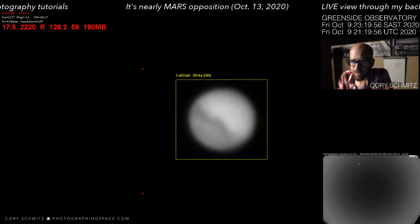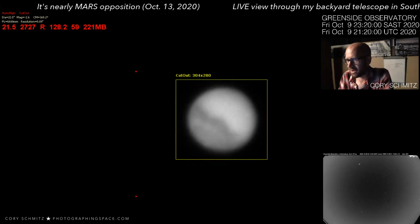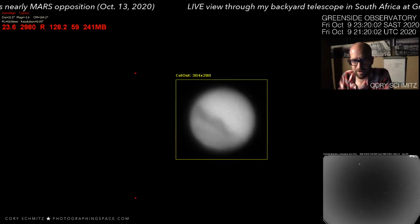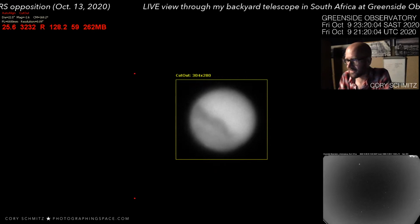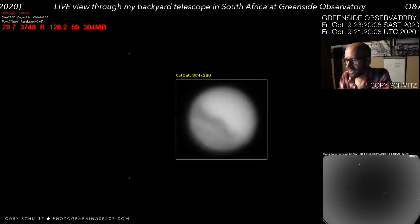You're going to the roof, your scope. Awesome. Okay, cool. So that's Davide's in Italy. So shooting from Italy, very cool, on the roof.